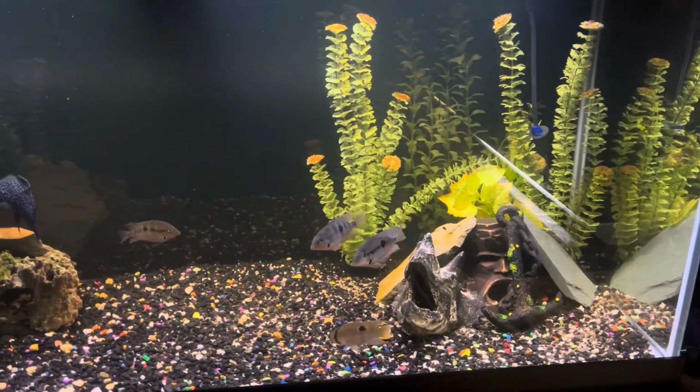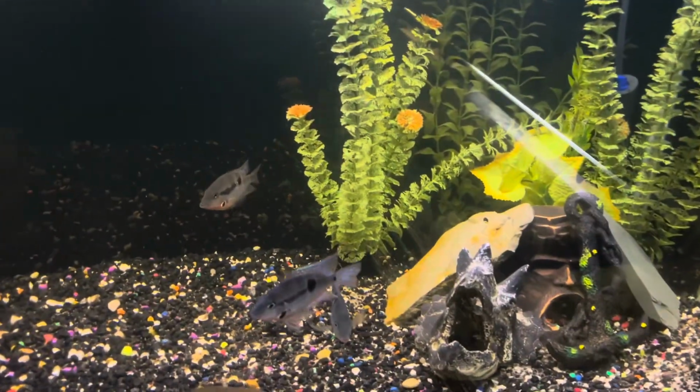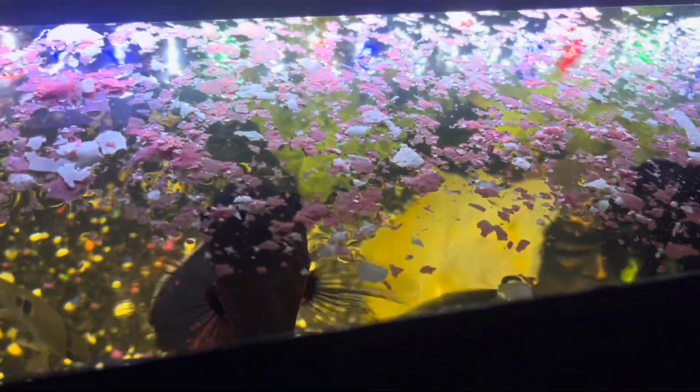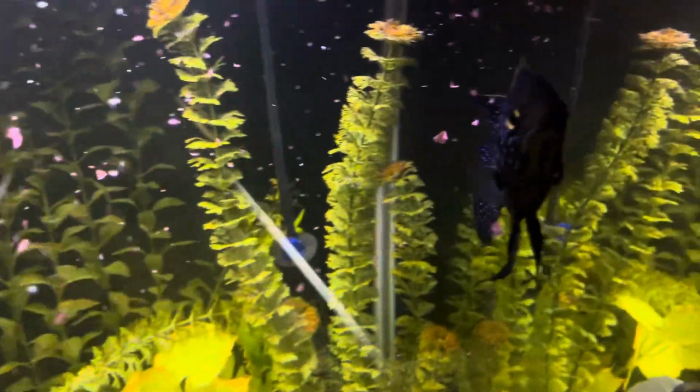Next up, this is my 75-gallon cichlid tank. I recently did a whole video on rescaping this tank, and I usually feed this tank a whole bunch of flakes, but they also get pellets after that. So don't worry, it's not just flakes for these cichlids. They get pellets and all kinds of other stuff. The flake food is really just for the plecos on the bottom, and the cichlids don't mind eating it too.